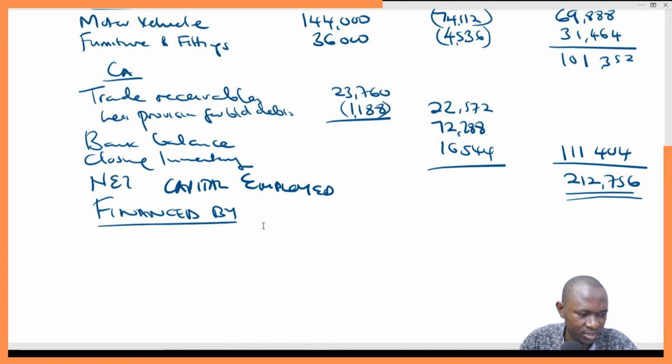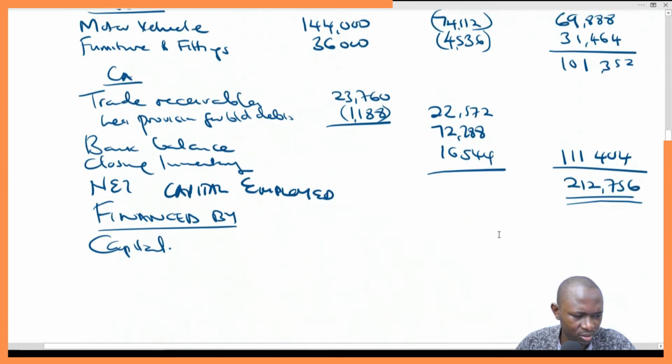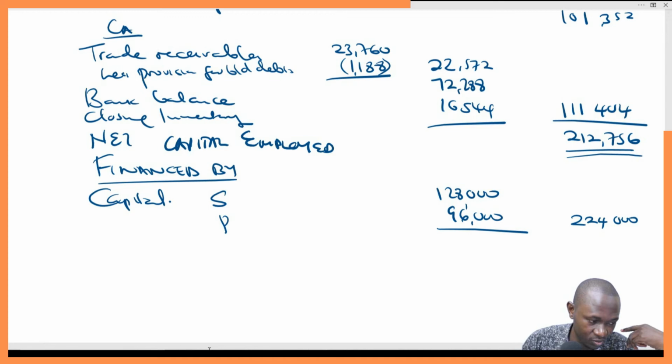Then we say financed by, and under financed by we'll have the capital. From this question, S capital is 128,000, P capital is 96,000. Good. When we add these two, we get the capital. Since this question doesn't have even the long term debts, let's just work with it from here. So 128 plus 96 gives us 224. So this is 224,000. That is capital. Then we go to current account.